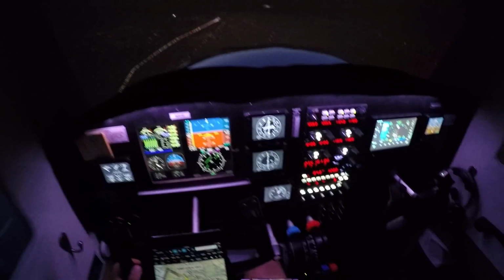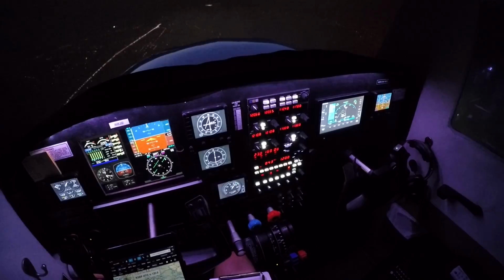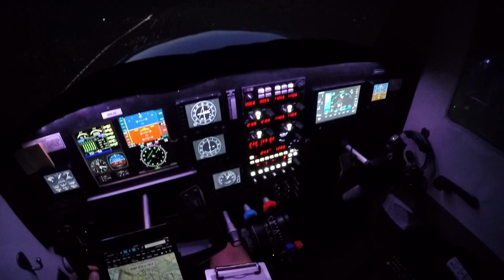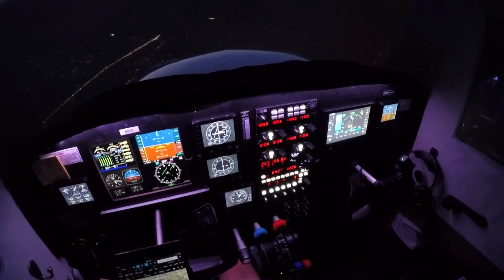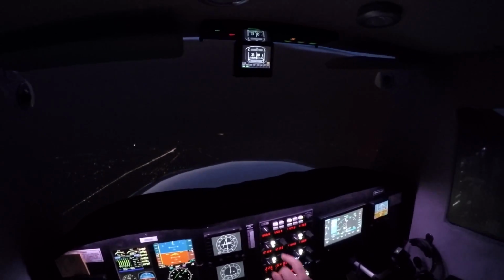San Luis Obispo information Quebec, 0000 weather. Wind calm, visibility more than 10. Sky clear, temperature 12, dew point -27. Altimeter 2997. Arriving runway 29. Departing runway 29. Okay, it says Quebec.